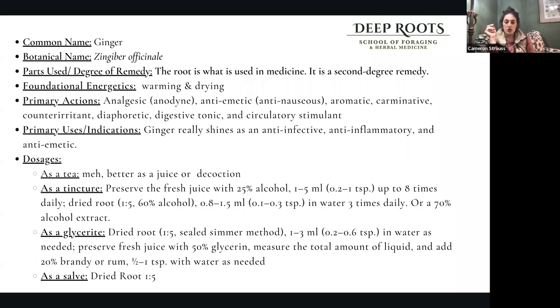I think when you start to cook ginger, you get less activity and you start to see degradation of anti-inflammatory constituents. So I think that's just important to note. If you can juice it or blend it, it still works great as a tea. I think that it helps to mellow it, especially for children.